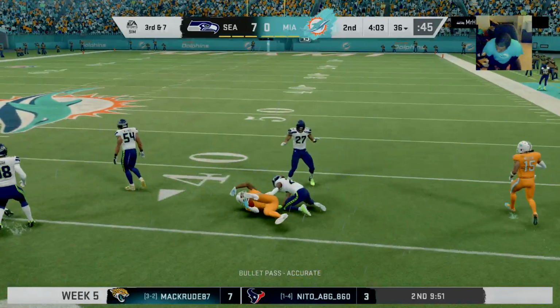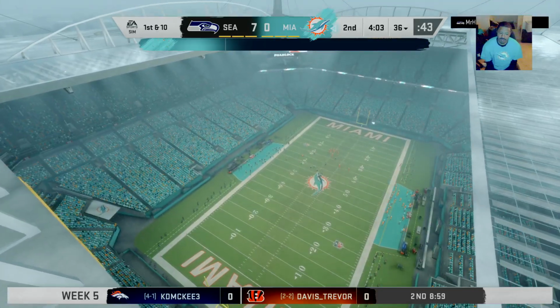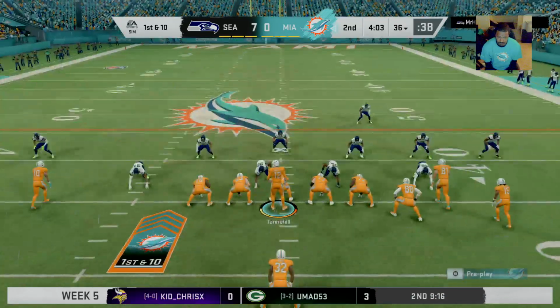And it's caught by Parker. And they're able to get this one across the 35. Now, after the completion, we're going to get a timeout, an injured player. We'll get an update when we come back to Hard Rock Stadium. So from the 36 now, 1st and 10.